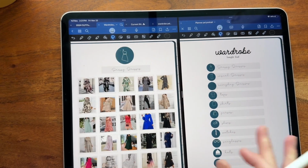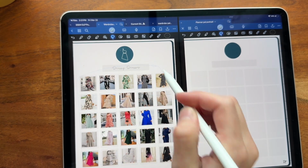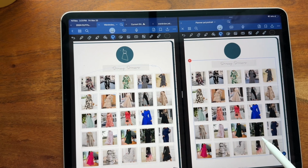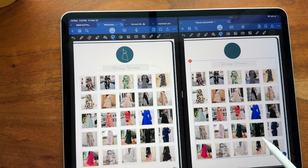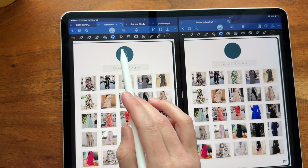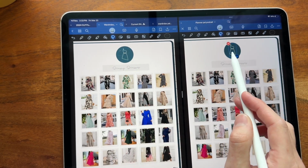And then I'll just simply scroll to the next page. So I make sure I get absolutely everything that I've added in. So you're just going to long press, drag over, and then line it up over here. And you're good to go. I did not grab the dress at the top though. So we need to grab the dress at the top because I forgot to do that.